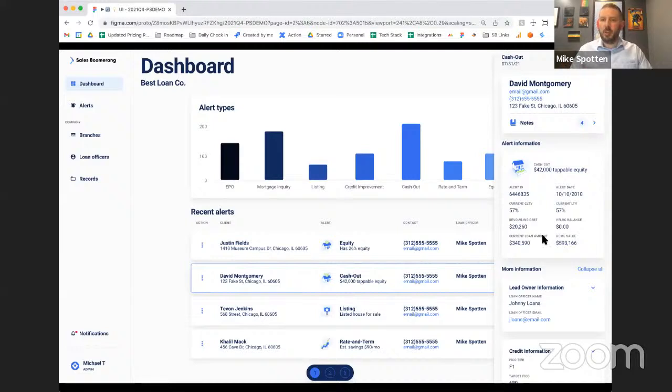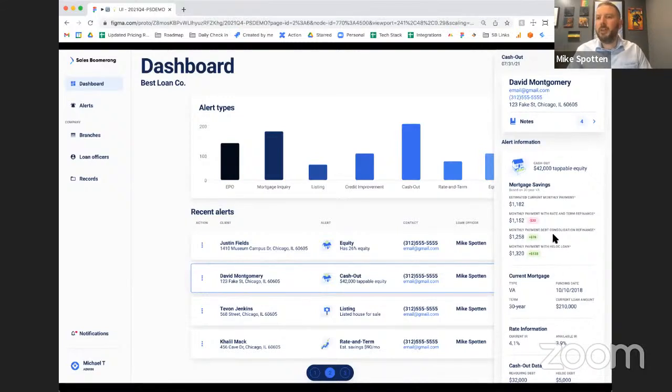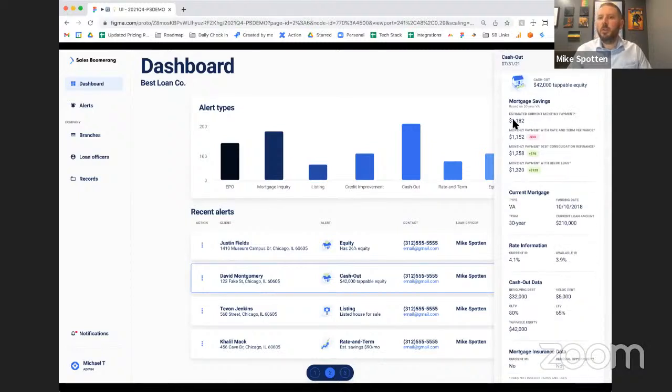Where we're going with them, the big reveal of what we're doing with our prescriptive scenarios, is we're updating them to make sure that you have all of the information you need. So the estimated current monthly payment that we are anticipating based on all of the information that we're pulling in for this borrower. They're paying around $1,182 right now. But we're also telling you with a rate and term refinance, they could be paying $30 less. Or with a debt consolidation loan, it's only $76 more a month, but they're getting rid of that debt.